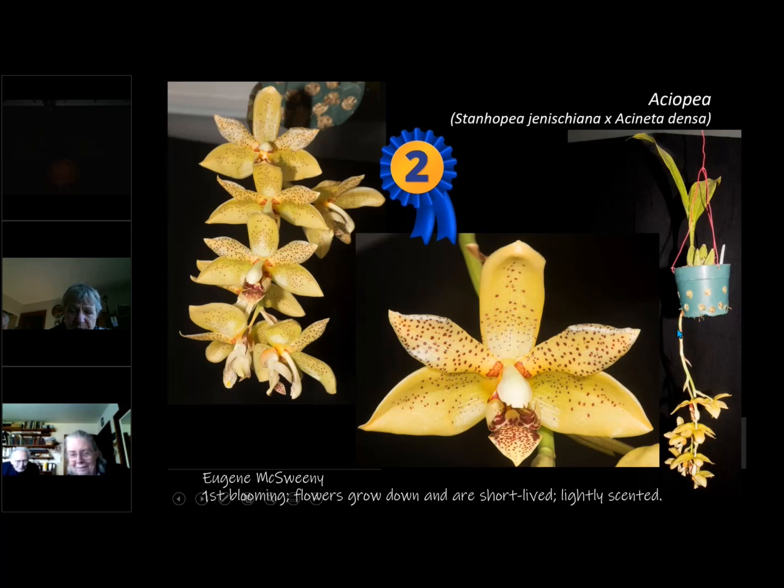because see where the stem comes from the bottom. They flower, you know, through the bottom. All the stems always come down. So whenever you're growing anything with Stanhope or Acineta, you need to have a place for the stems to come out.